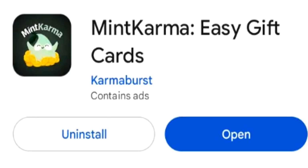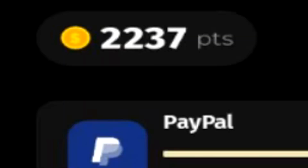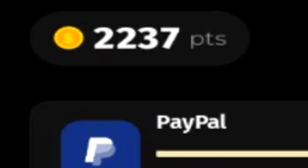First up, we have MintKarma, easy gift cards. And this is what MintKarma looks like when you first launch it up. Top left corner of the screen, you'll notice that we are running on a points-based currency system, almost 2,500 points there at the moment in my balance.